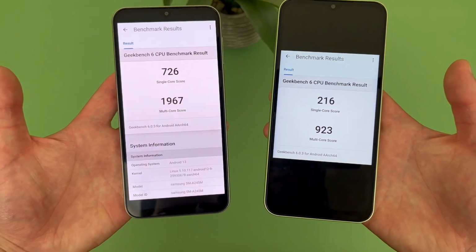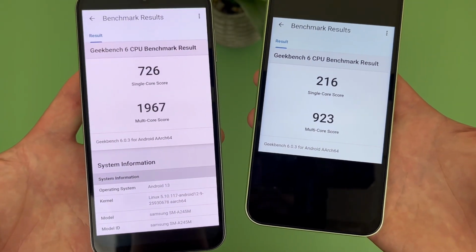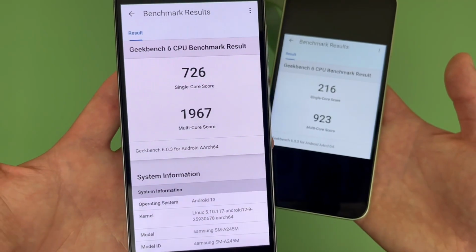Now I ran a benchmark test on each phone here using Geekbench 6, and here are the results I got. So as you can see, again, there's really no question here. The A24 has a huge advantage. So if you are looking for something that's a bit faster, then I would definitely go with the A24.